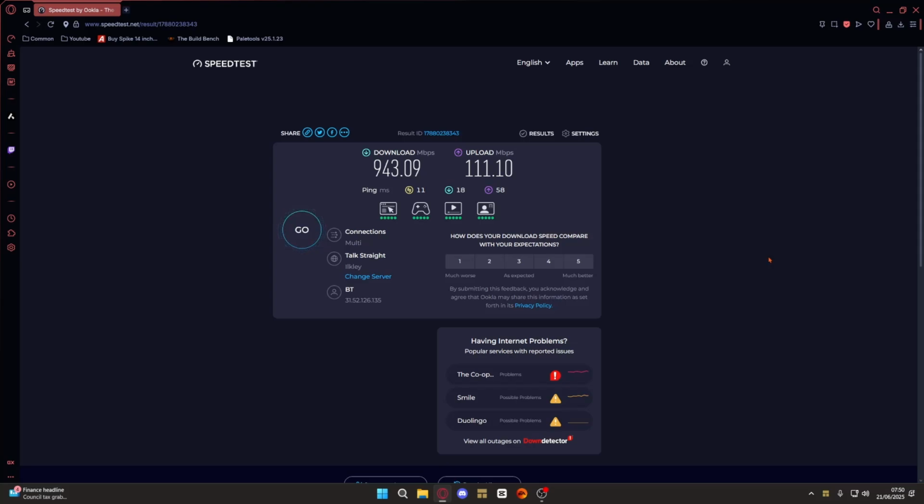And when I say mine wasn't, you've just seen the speed test results there, 943 meg down. I was getting, and this is no word of a lie, 5.1 meg down and 10 kilobytes up. And my ping, the highest I saw it go was 1,100, but it was hovering around the 900 mark.